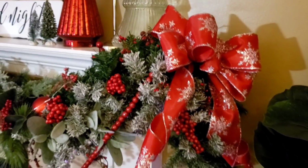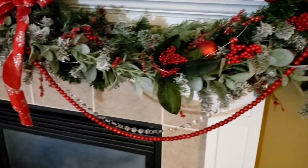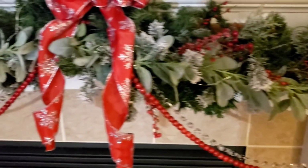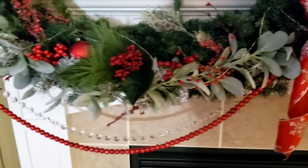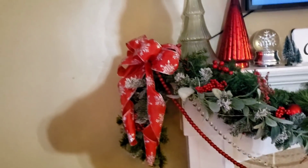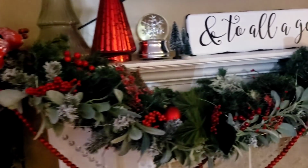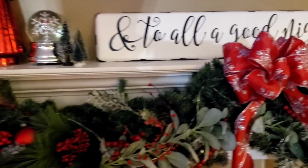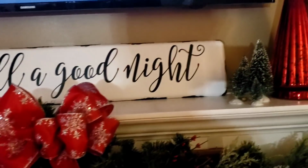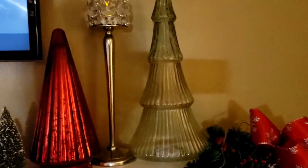Here is the garland on my fireplace. I absolutely adore this garland, you guys. I think it's so beautiful. I was going for elegant but simple on my fireplace this year. This ribbon came from Hobby Lobby. It's absolutely gorgeous. So I really love that ribbon and I wanted to use it to make this fireplace elegant, but I wanted to keep it simple. I wanted the farmhouse and the elegance in there together.